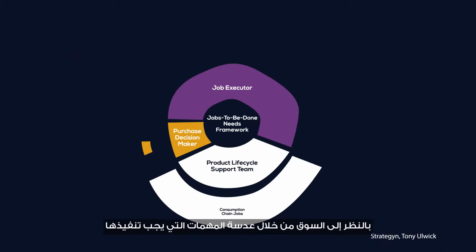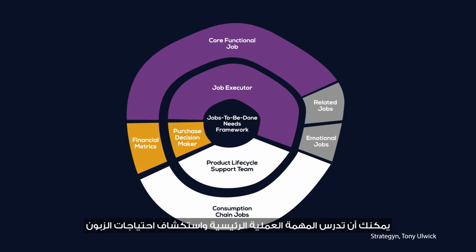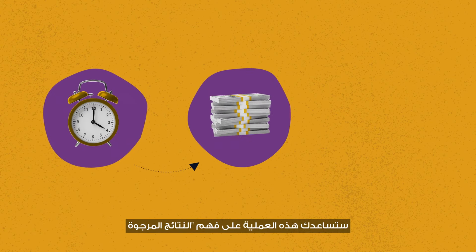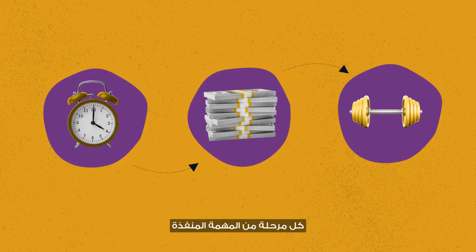By looking at a market through a jobs to be done lens, you can study customers' core functional job as a process and explore customer needs. This process will also help you understand the desired outcomes or metrics customers use to measure success as they try to get each step in the job done.